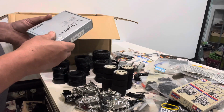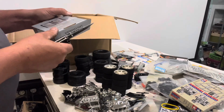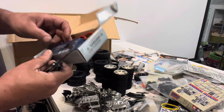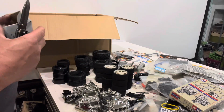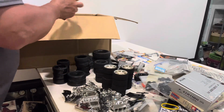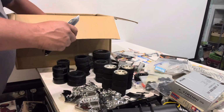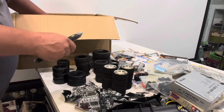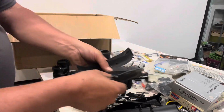E-Station LiPo charger. A little LiPo charger that you can hook up to a battery, I guess. Never seen one like that. Some rear spoilers. Spoiler, spoiler, spoiler. Wing mirrors. More associated ball ends. More spoilers.